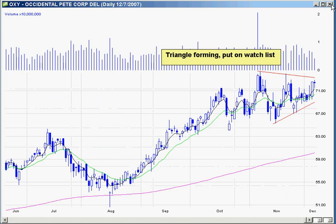Occidental Petroleum, I just want to let you know to put on your watch list. It's forming a nice triangle up here at the highs, not really being affected by the market pullback or the oil. So this one's showing some good relative strength. I think this one's going to be heading higher. Just put it on your list and watch for that volume breakout of this triangle. Very simple addition to your watch list.